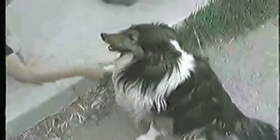Dusty, roll over. Okay, Dusty, come. Dusty, come here. Dusty, sit. Lay down. Roll over. Good dog. Now sit. Shake. Good dog. You're a good dog. Okay, that's all.